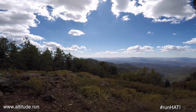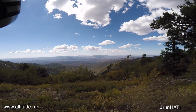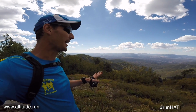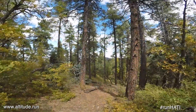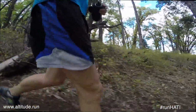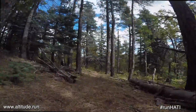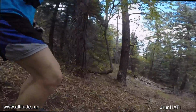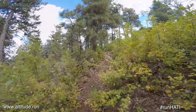Oh yeah. Oh, holy smokes. The GoPro can't. There's no way. Can't show you how beautiful this is. It's pretty darn steep. It's very steep. Can't really go in track.